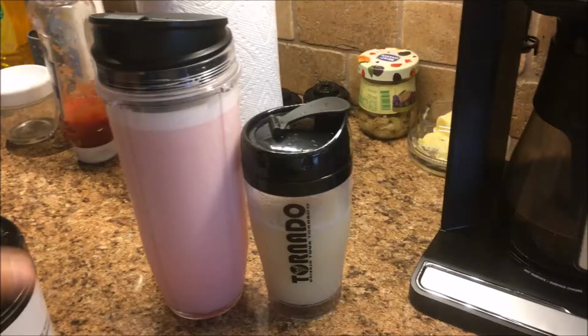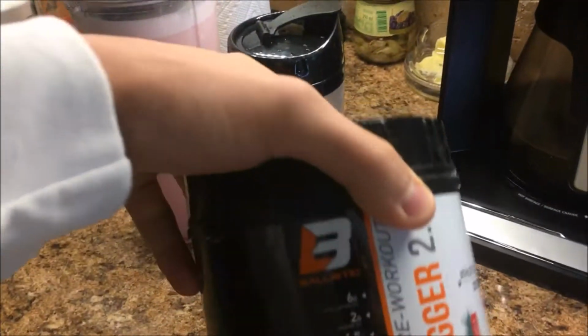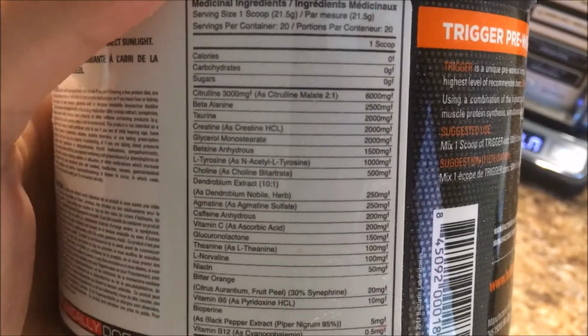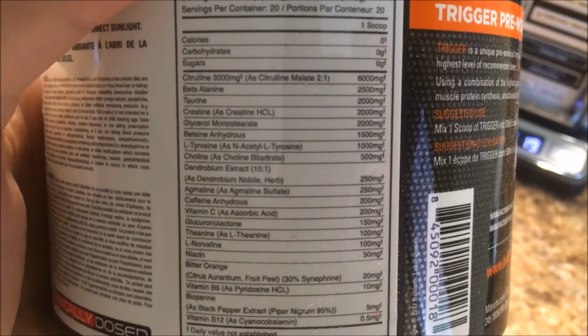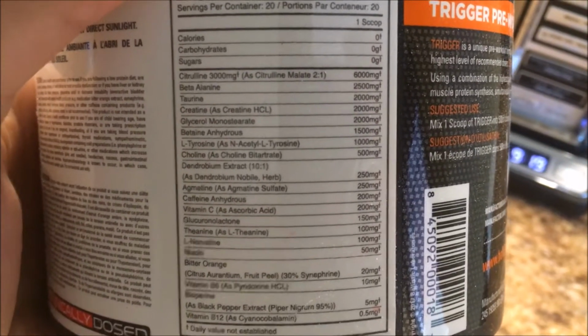9:15 a.m. gym time. This is our pre-workout. It's by Ballistic. It's called Trigger 2.0. It's actually a really good pre-workout. You gotta check out this label, man. Check out this label. Let's see if I can show you. See, so we have 6,000 milligrams of citrulline malate, 2,500 milligrams of beta-alanine, 2,000 milligrams of taurine.